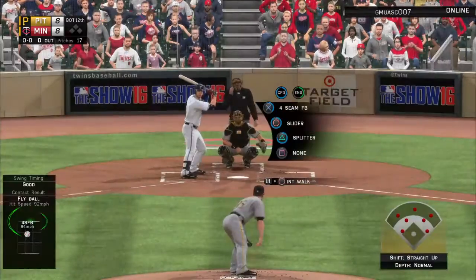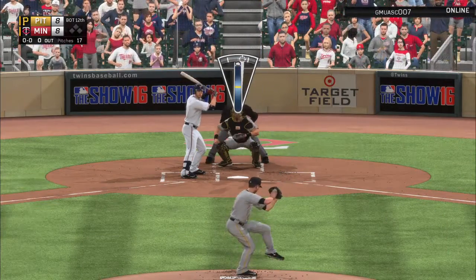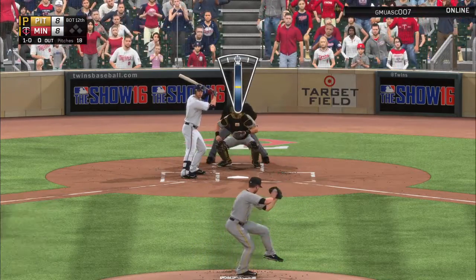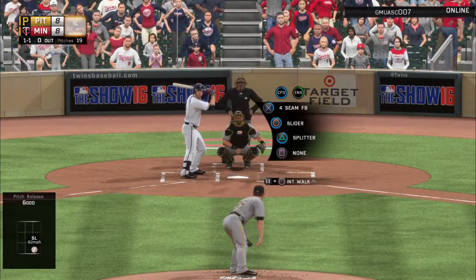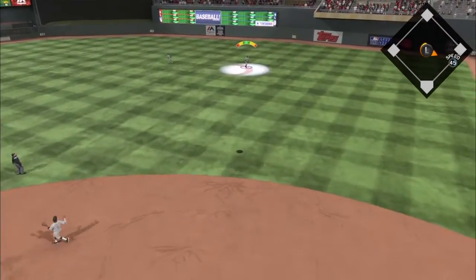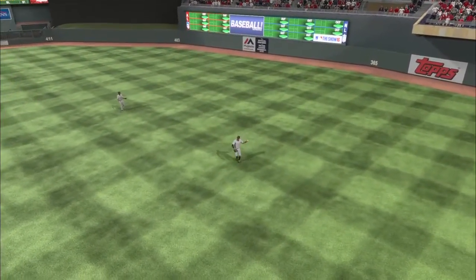Joe Mauer is set to take his turn, leading things off as they'll try to walk off winners in the bottom half. And this is low, ball 1. Called strike at the knees, 1-1. Pulled toward right center field. Polanco shading to his right. He's got it, 1 away.